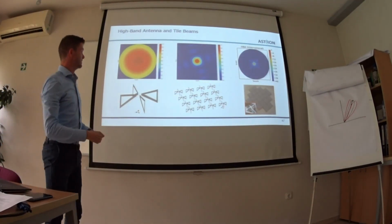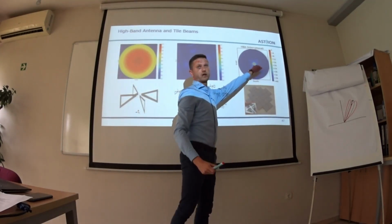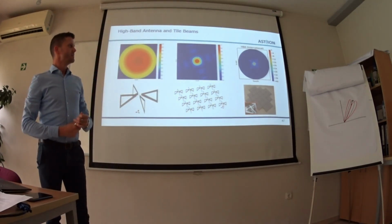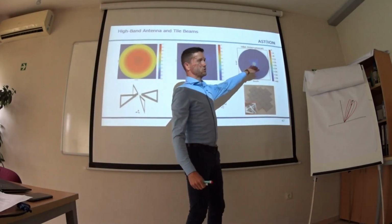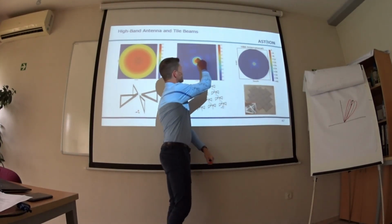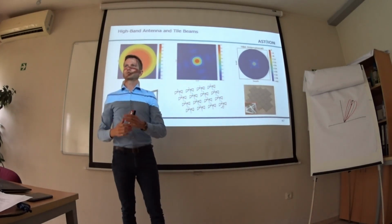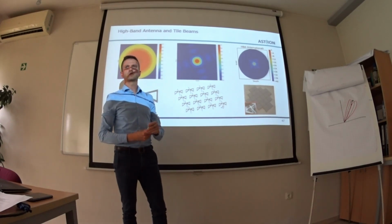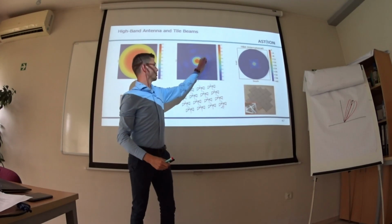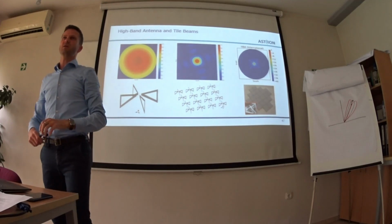As I said, the last step is combining these tiles together, and you see the much narrower beam that you get from the tile. This is again a digital beam, so we are able to fill up this entire area with multiple digital beams, depending on how much computational resources we have. We can digitally beamform an entire circle of beams within this area if we want to create a larger image of the sky.